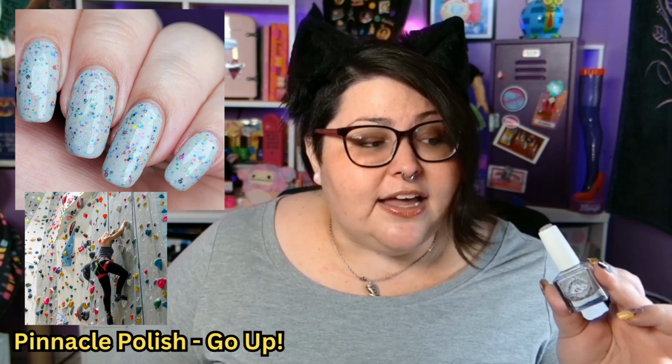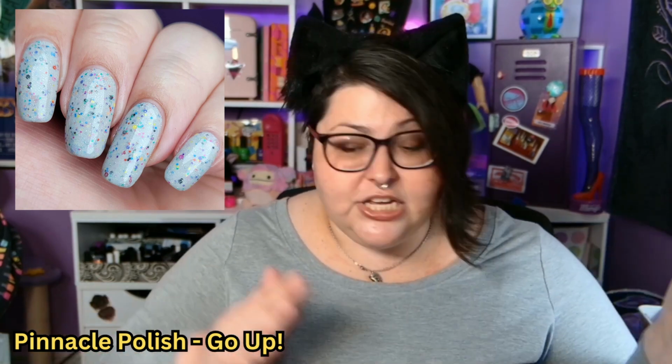But the point about this polish is that it looks like a rock climbing wall. And it does. As soon as I saw this polish, I was like, holy crap. The inspo and the polish, the inspo and the polish, indistinguishable. I love it when polishes absolutely nail their inspo. There are definitely certain things that really lend themselves well to polish, and I did not realize that a rock wall was one of them.